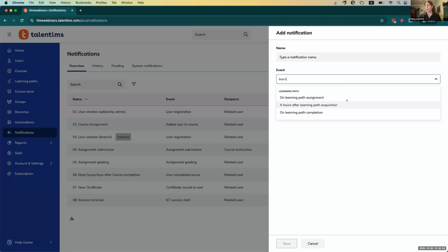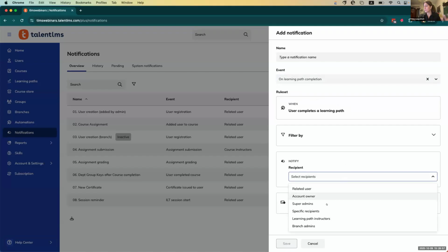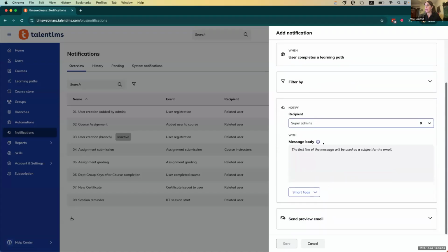There is also the "X hours after learning path acquisition" event, where we send an email a few hours after the user has been assigned to a path, and it works more like a reminder. And on learning path completion, which I think is also useful for the admins and instructors, not just for the learners, we can say when a learning path has been completed, send a message to, let's say, all the super admins.